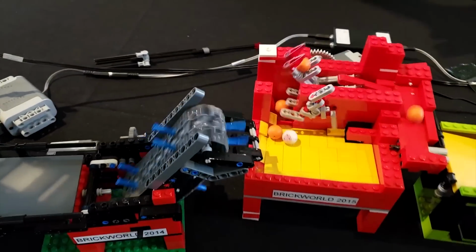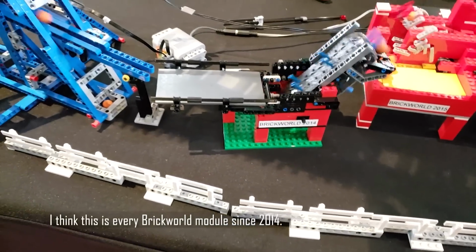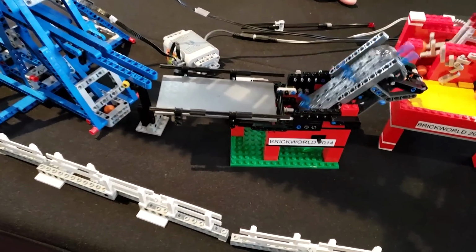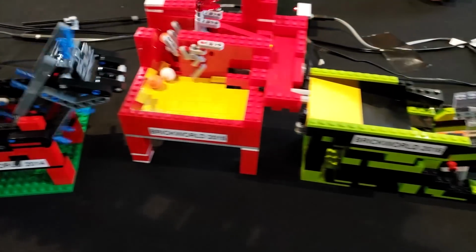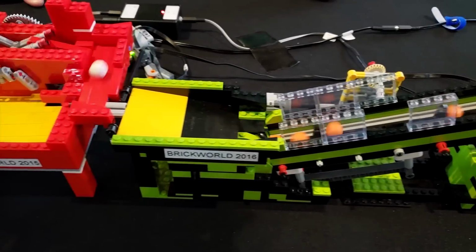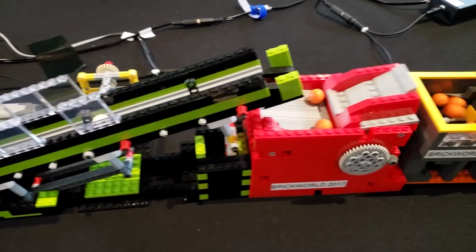A few basic modules again, conveyors, brickwork modules. Every brickwork module is 2014. Yes, it most likely is. I think this is a slightly modified one. But overall, I haven't heard too many issues from this side of the layout either.